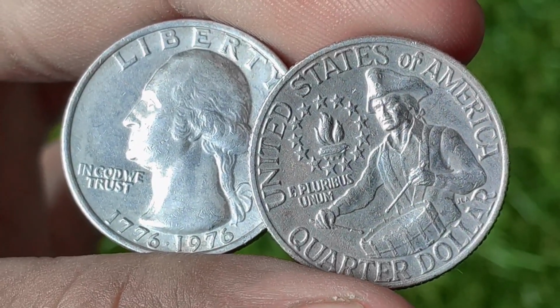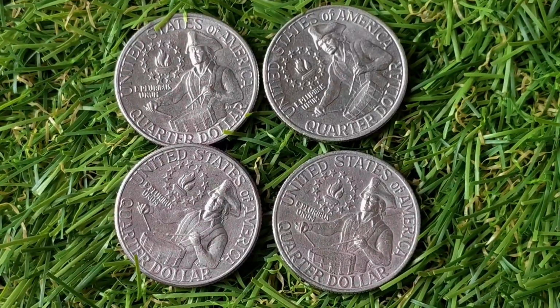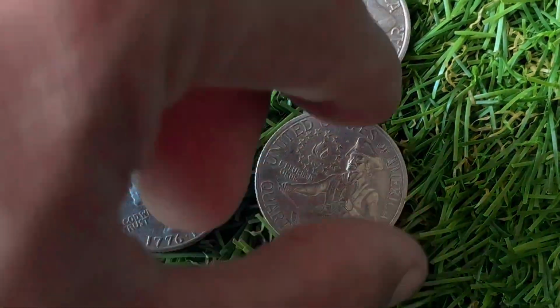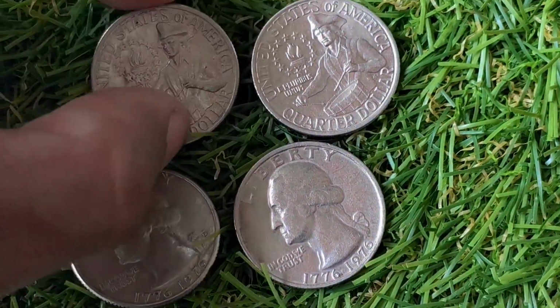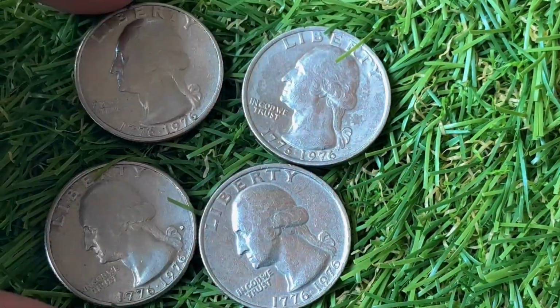A 1976 silver bicentennial quarter in PCGS PR70 DCAM, deep cameo proof, sold for $18,000 plus. An MS68 plus regular strike sold for more than $6,400 at auction.